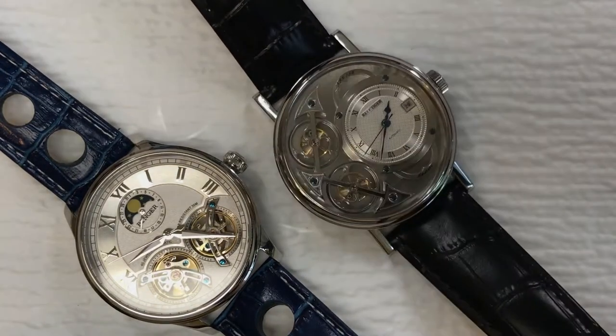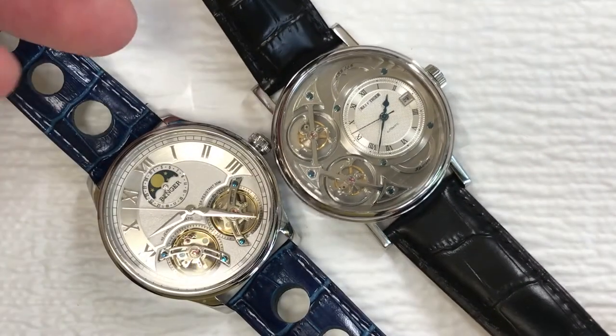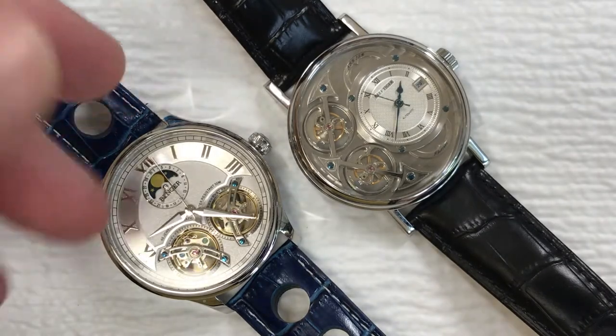I don't particularly like screw-in pins. I like changing straps a lot, so it's a little bit more tedious when I want to change a strap, but that's just my preference. I prefer quick release straps.